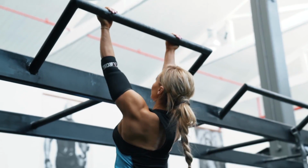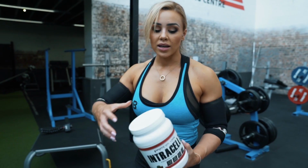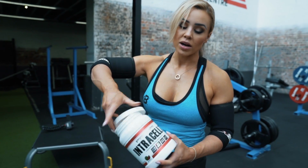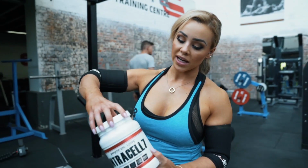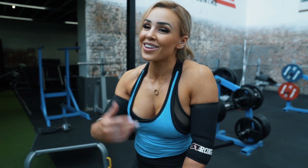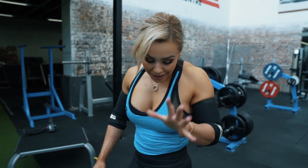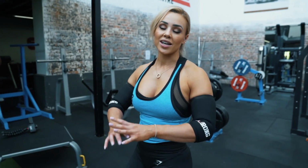So we've got some Intracell. Once again, made a mess. Basically amino acids and carbohydrates, it gets into the bloodstream really quickly and is going to give you not only energy but hydration as well, making sure that your electrolytes are nice and high. I can't recommend anything as much as I recommend the pre-workout from before. It still hit me. If you had to have only one thing on this earth, Intracell for me would be it, because I get the best of all worlds.